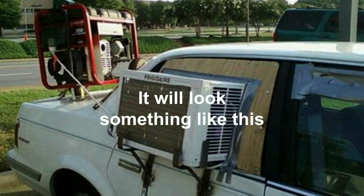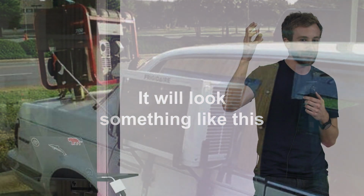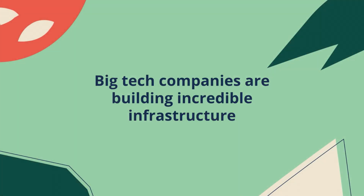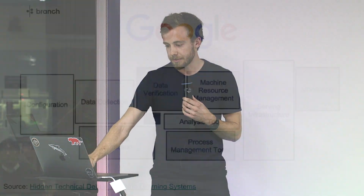It probably looks something like this. You take something that maybe wasn't meant to be used that way, and you take something else and you kind of jimmy it together and you get that first machine learning model out there. There are a lot of great solutions, but there's also a lot of complexity in just getting that first machine learning model out there. But once you have that going, there's a lot that you can learn from some of the big tech companies that are pursuing some really interesting stuff.